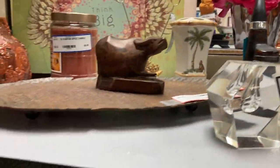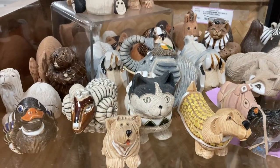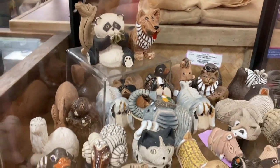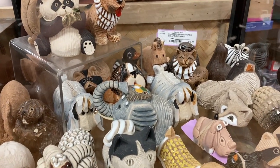Just some other really great pieces at the Rainbow Attic in Kihei, Maui. And here I spotted a great collection of Artesania Rinconada pieces, some that I have never seen before, like the panda there and the camel.